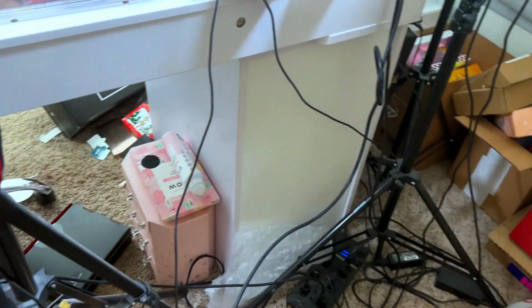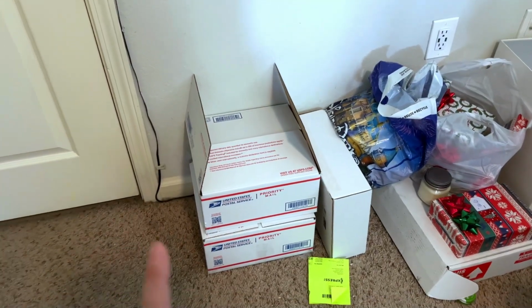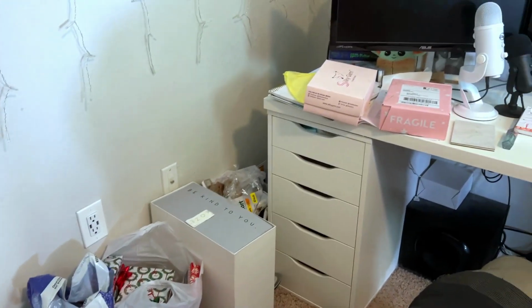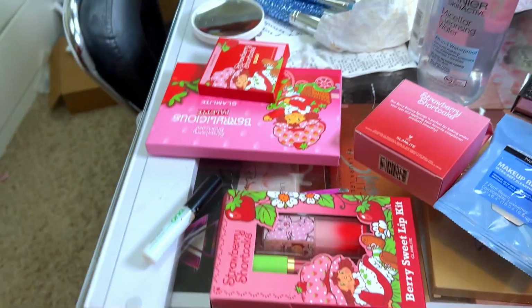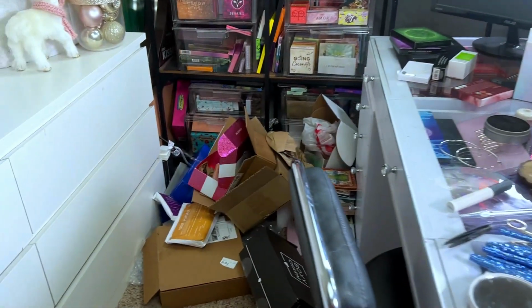You can kind of see what's happening down over here. Over here, we're starting to have a messy floor. I have my boxes, so I have more stuff to get back to you guys. Christmas gifts, Christmas gifts, trash, messiness right over here. Oh, what is this? Messiness over here. We have my desk that needs to be cleaned, but then we have this over here.